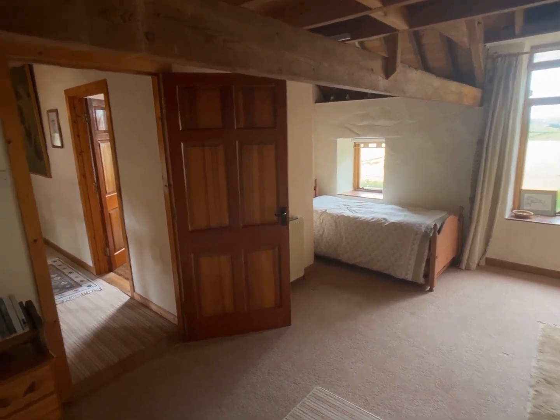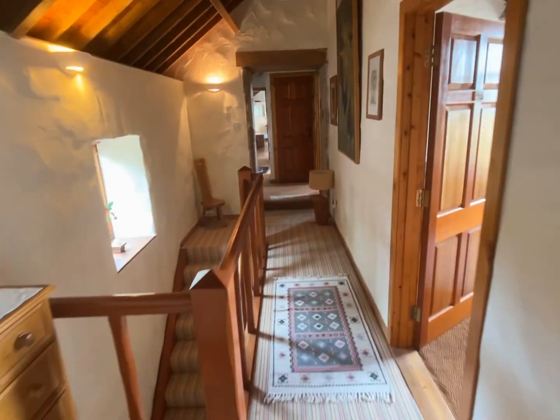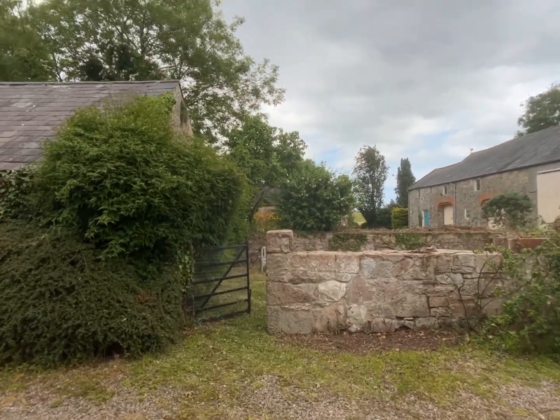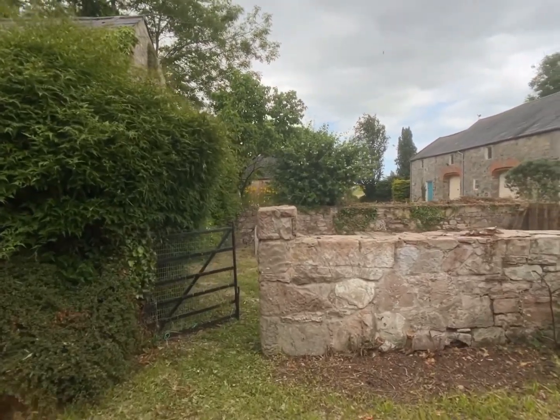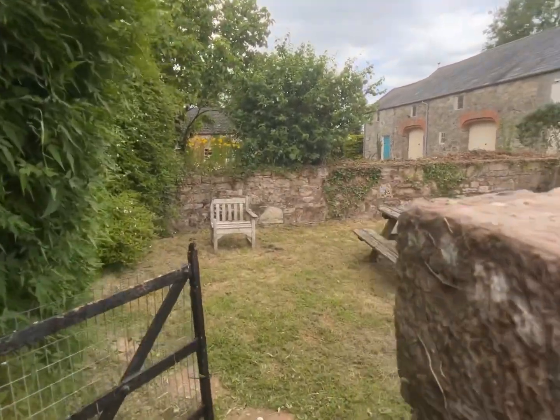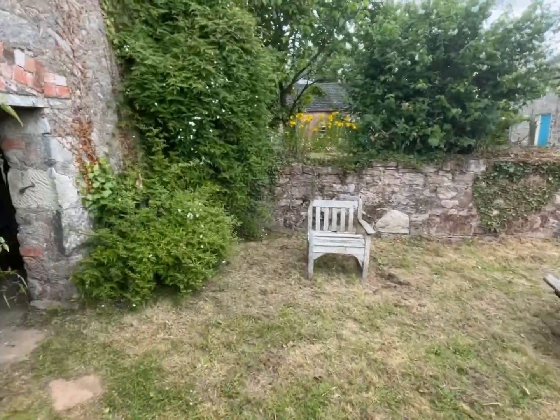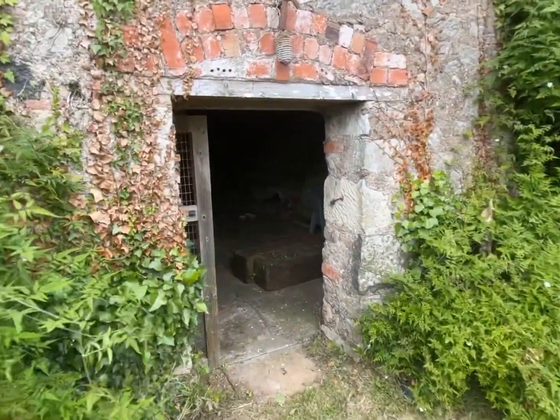Now we're going to go outside, and what we'll do is we'll go back out into the landing, straight across from the back door. And this was an old stone building. There's still a stone building on the left, but this was taken down, the walls were taken right down to this height to make this little courtyard area. It's in grass, but a lovely place to sit out.